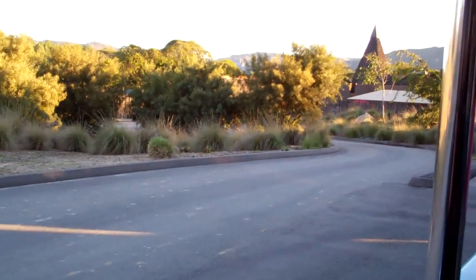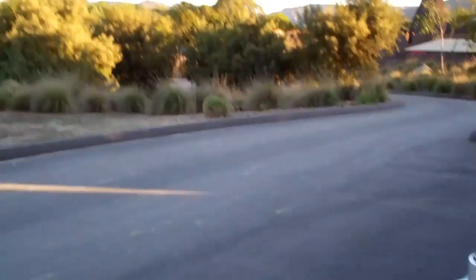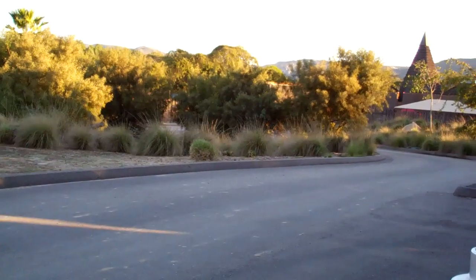It's in here somewhere. My photo tag. Yeah. Did you get the little animals over there? Yeah, I did.